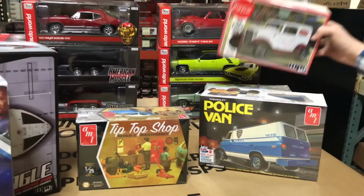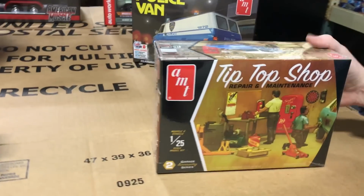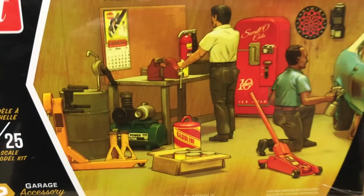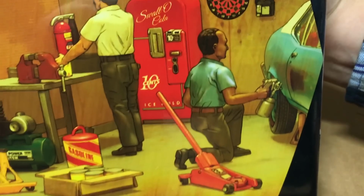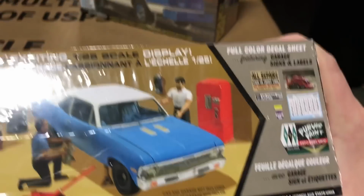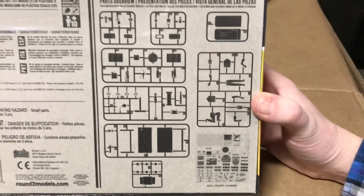And then lastly, last month we showed you kind of our new weekend wrenching kit. These are more accessory kits. This other variation is called the Tip Top Shop Repair and Maintenance. So this is all 1/25th scale accessories, and this one includes a lot of different stuff. There's a calendar decals for the wall. There's a jack. You can kind of see some of it here. A pop machine, workbench, and a couple figures as well. And then you can use any car you got, any 1/25th scale car, and add it kind of into a nice display. And there's a look at the parts tree on that as well.